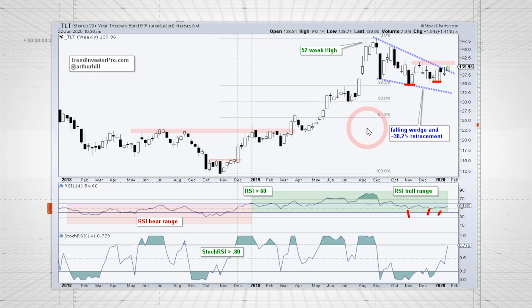Actually, it's not mine. It's Tushar Chande, who developed Stoch RSI. He did it with Stanley Kroll. And what's great about Stoch RSI is it puts a little Red Bull into RSI, because RSI wasn't generating signals as much as Stanley and Tushar wanted, and so they wanted to juice it up a little bit.